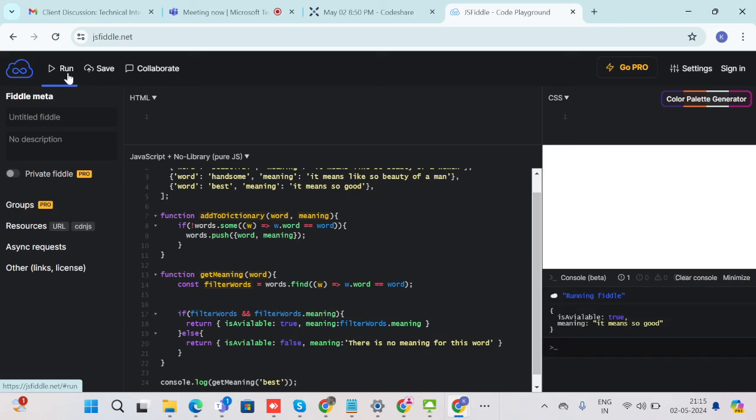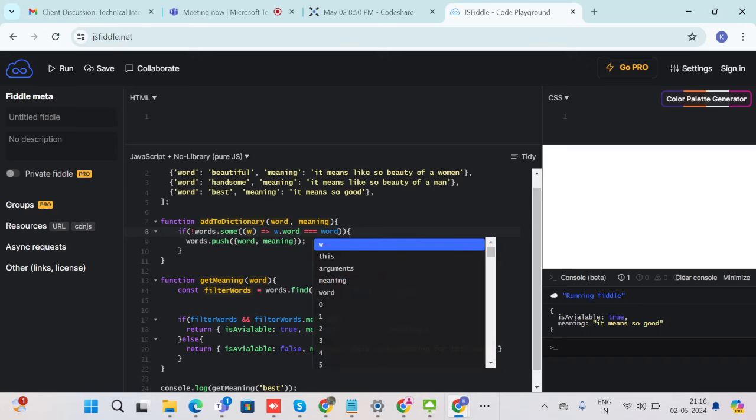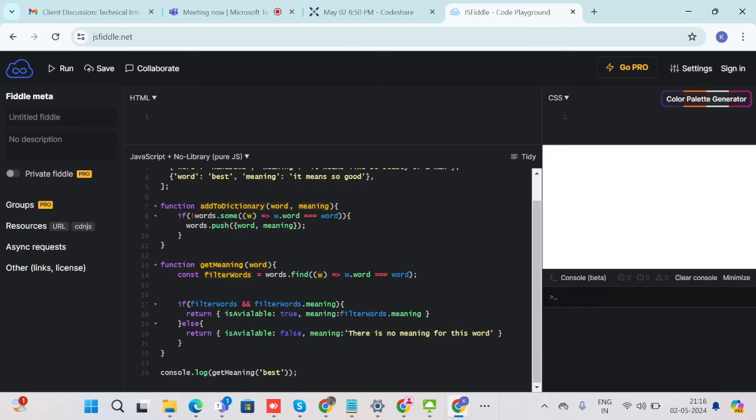Okay, the other question I have in mind is, on the 14th line, you know that the word is always going to be a string, right? And getMeaning will always get a string as an argument as well. Why did you use double equal instead of triple equal? If we want type check also, then it must be triple equal. Yeah, correct. So if it was a number or something, then we'll check.